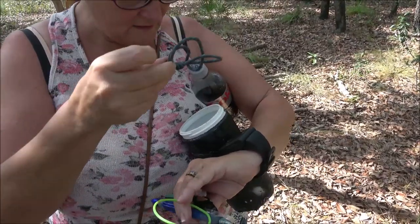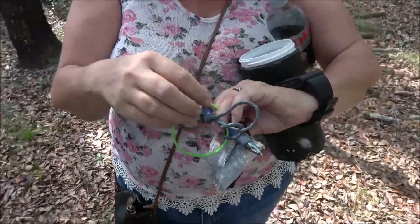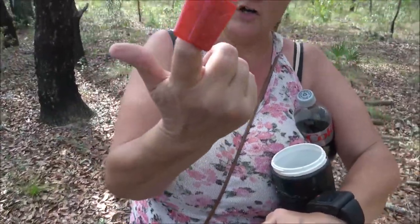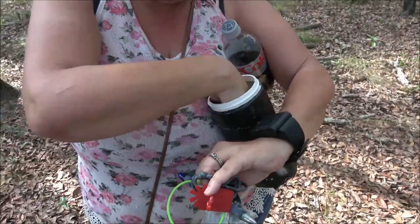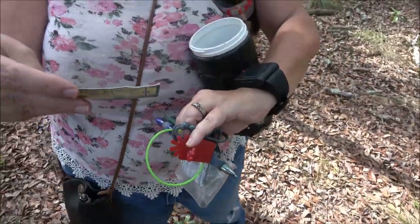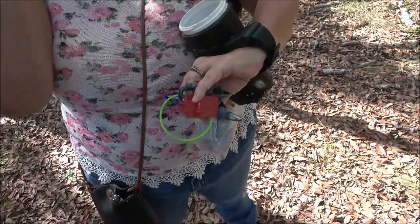Guess that's it. I guess you see that. Let me take it out. Yeah, there's a lot of stuff in here. A ring for your finger. There's a ring. Cute. And a business coupon for one night stay at Sandy Oaks RV Resort. There you go.